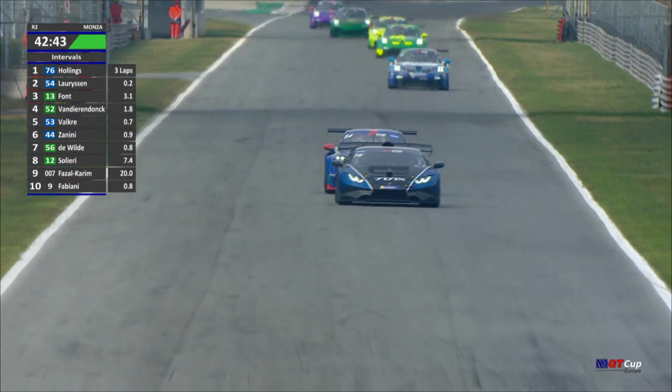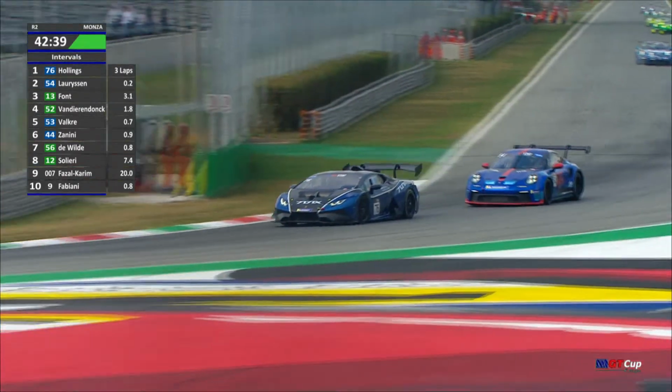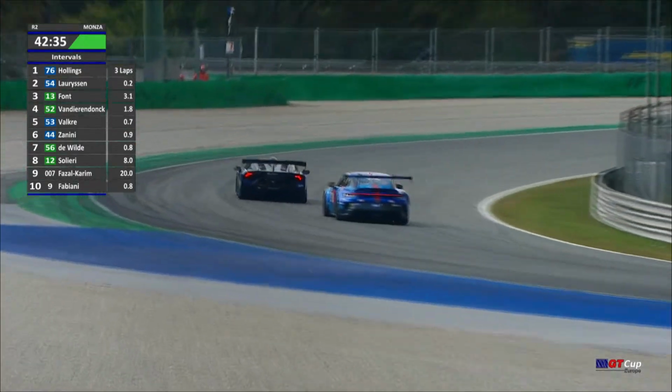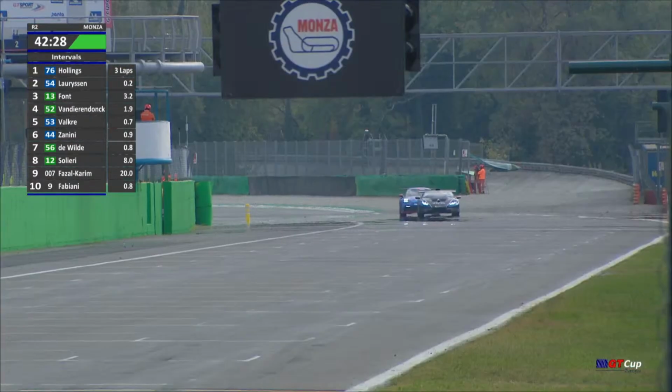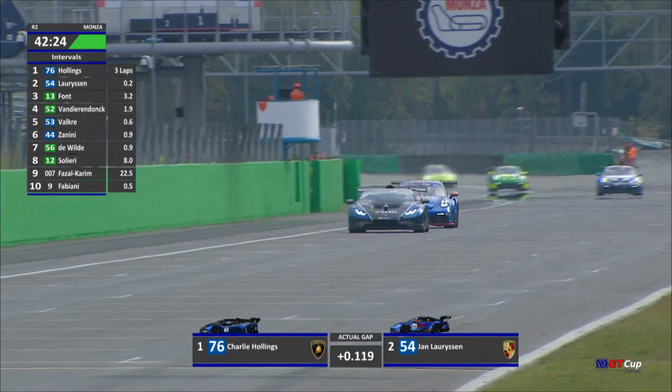This is a thrilling encounter, Ian. It certainly is. Lauritsen, I suspect, is playing with him. Charlie Hollings is super experienced, 3 decades of motor racing in GT racing, also in World Formula 3, but the Porsche seems to be quicker. Look at the Lamborghini in particular, under brakes. It is a Super Trofeo spec car, as opposed to the Porsche right behind it.